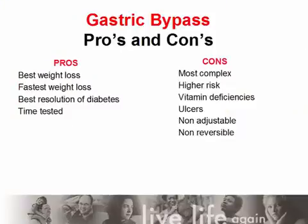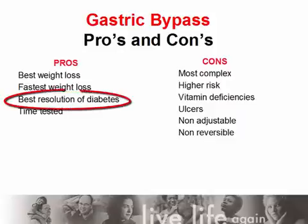If we look at the pros and cons for gastric bypass, the biggest advantage is that both these procedures that I just discussed offer the best weight loss of all of these operations, both in the short run and in the long run. The speed of weight loss is also fastest with gastric bypass. Many studies have shown that gastric bypass gives the best chance for resolution of diabetes, and at least the Roux-en-Y gastric bypass is the most time-tested of all of these operations we're discussing today.